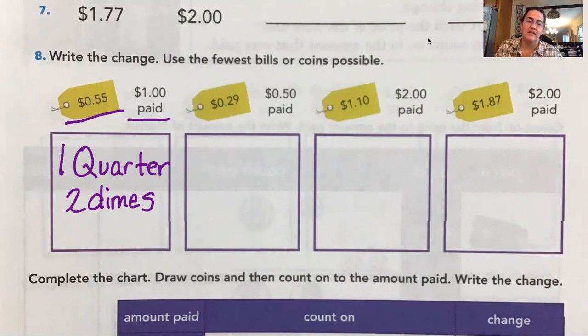Now, we must be somewhere where things are pretty cheap. I want to buy something for 29 cents. I'm going to use 50 cents to pay for it. What will my change be? What's the fewest amount of coins that I can use to get it?